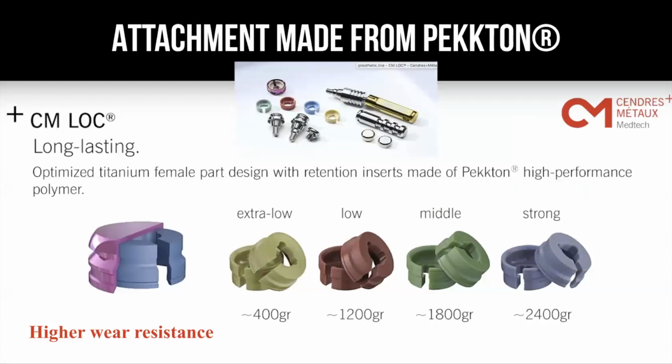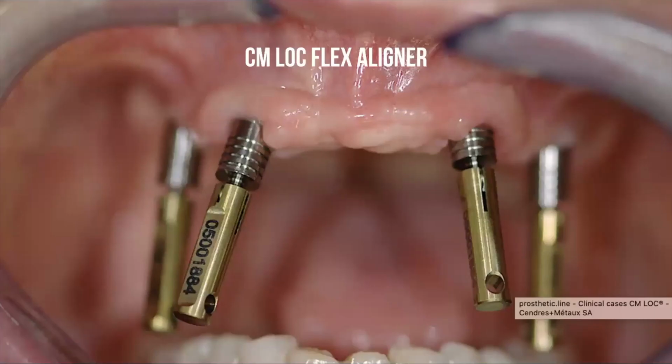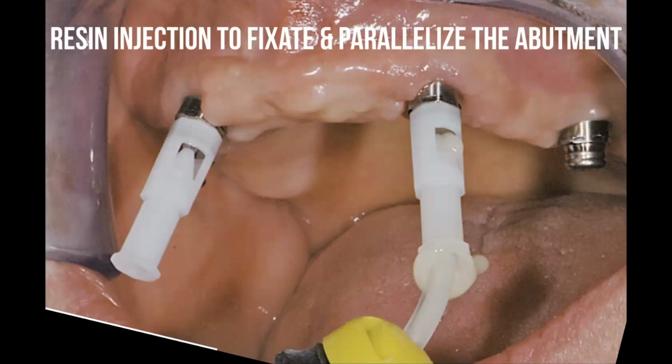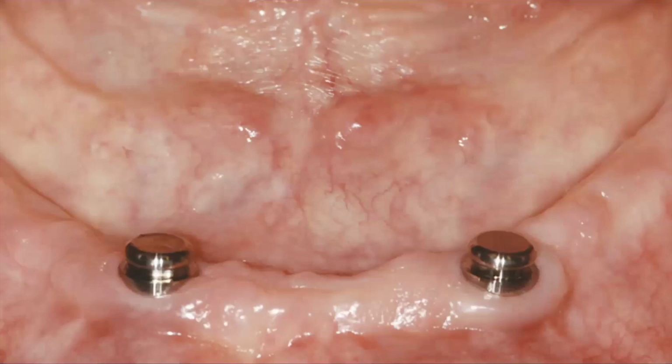There is another company that makes these in a kind of PEEK material. They come in different retentions, and PEEK is a kind of polymer, and the material that they use for them is very wear resistant. They claim that they wear 2 times less than the regular plastic housings. The good thing about this system is that if you have off-angle implants, they have made a different system from what I showed you, where you can put them in and then make the implants parallel. So they have these jigs and plastic inserts. You make them parallel, you inject the resin, and then put the locators in, and that can accommodate the divergence and angulations of the implant. And then the top portion of it looks like this.